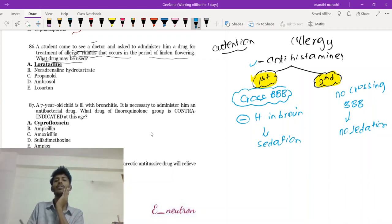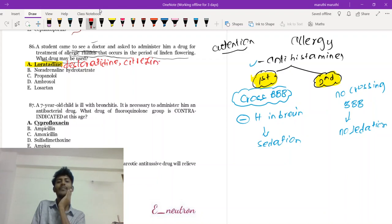Now, one of the most important drugs in the list of second-generation antihistamines is loratadine. Apart from that, we have desloratadine, and we have cetirizine, and we have levocetirizine. Alright, so this is the story of our 86th question.